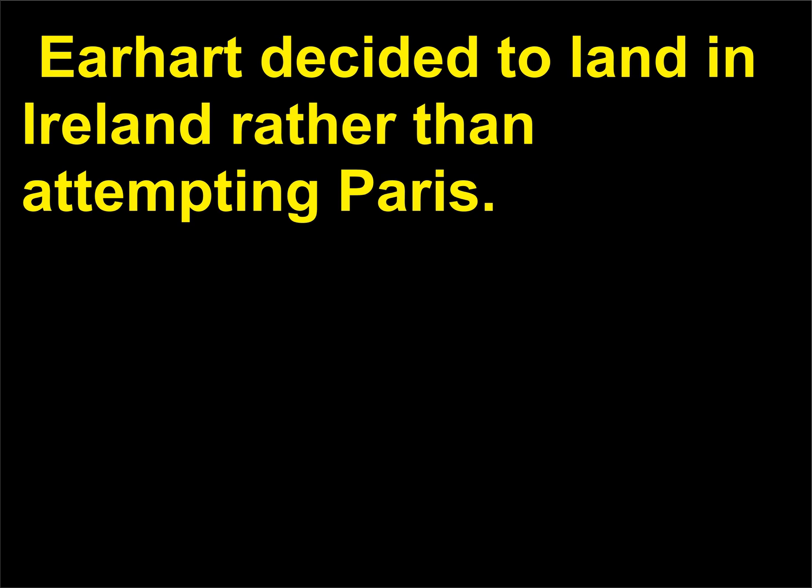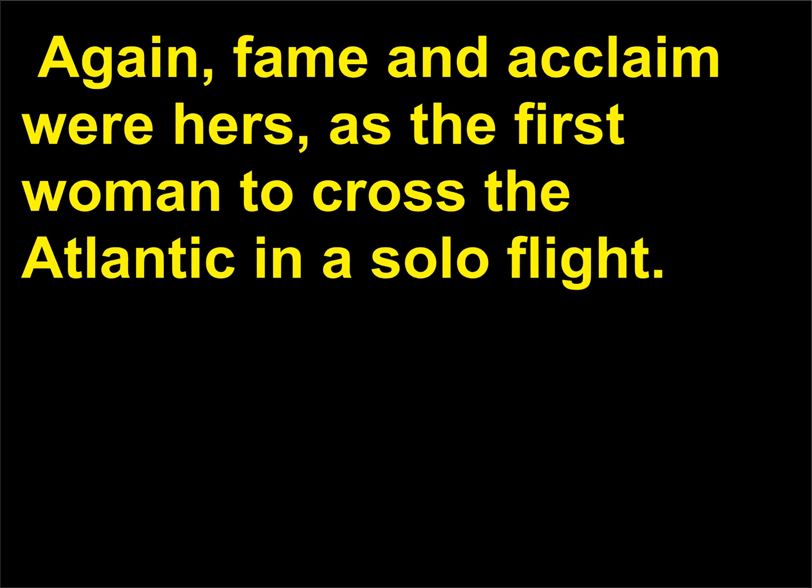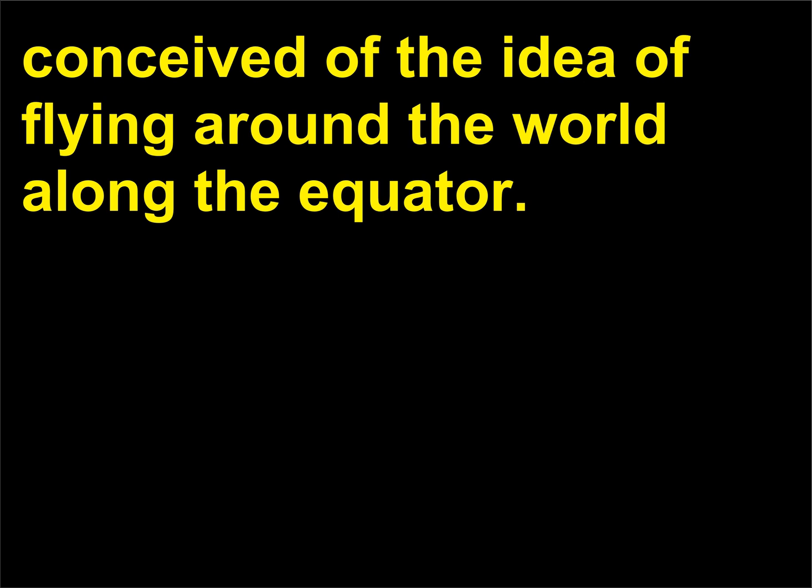Earhart decided to land in Ireland rather than attempting Paris. After a 15-hour flight, she touched down in a pasture outside of Londonderry in Northern Ireland. Again, fame and acclaim were hers, as the first woman to cross the Atlantic in a solo flight. She went on to set speed and distance records for aviation and soon conceived of the idea of flying around the world along the equator.